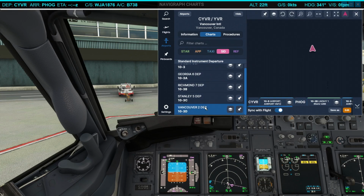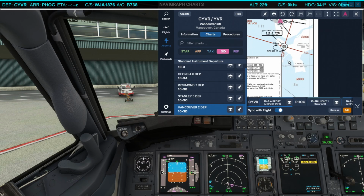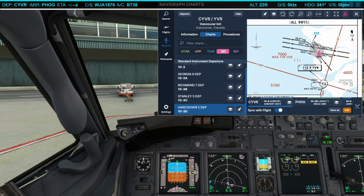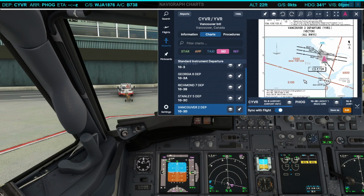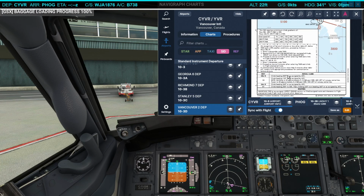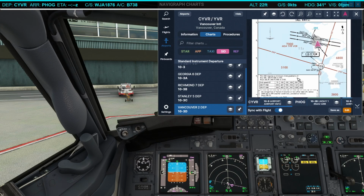Vancouver 2 departure is what we're on, and as you can see, we're going to be taking off 08 left. Basically, it's just runway heading. We'll look at our initial climb here. 08 left, 08 right: climb heading 083 or as assigned by ATC. Maintain 7,000 or as assigned, expect radar vectors to filed designated route and clearance to flight plan altitude, flight level 5 minutes after departure.